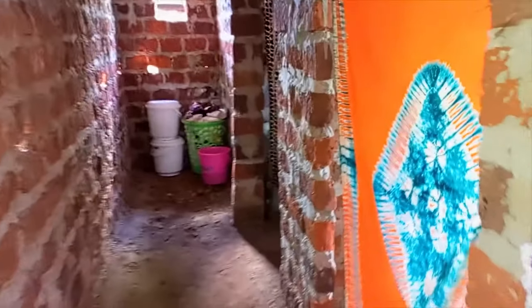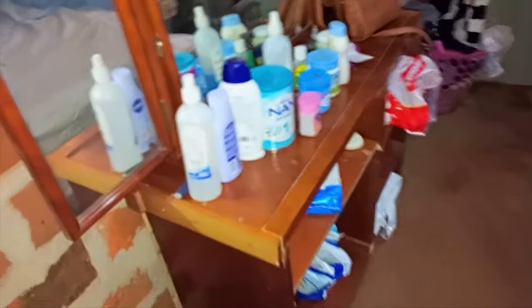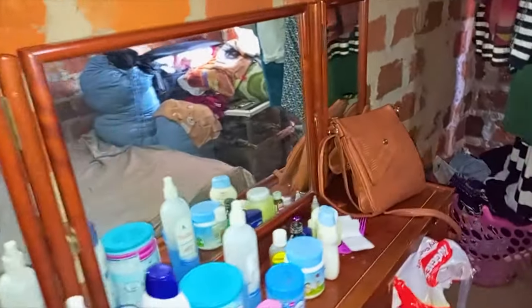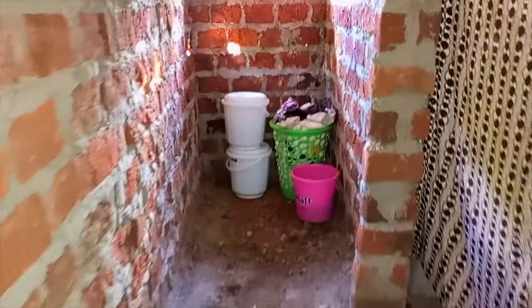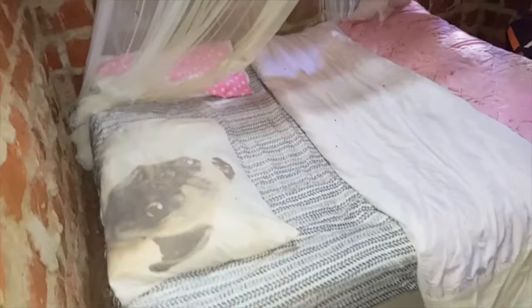we have the second bedroom. This is the second bedroom. On your entrance, you have the dressing table, the mirror, laundry. This happens to be my sister's bedroom. This is her bed. And then we have Mom's room. We enter my mom's bedroom. This is her bed, the mosquito net.